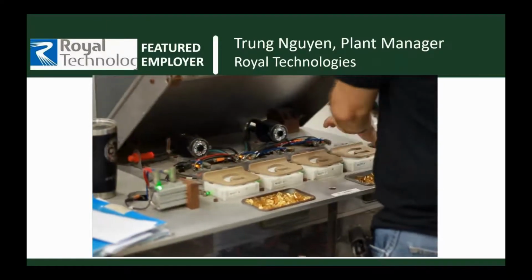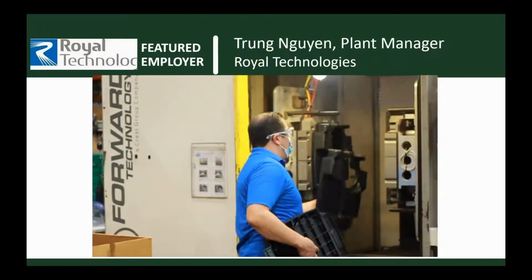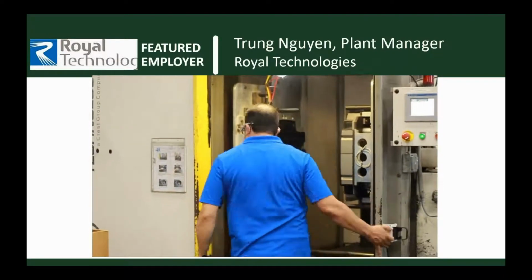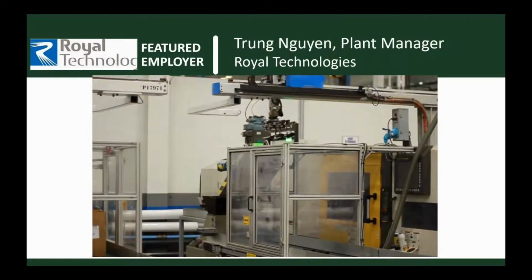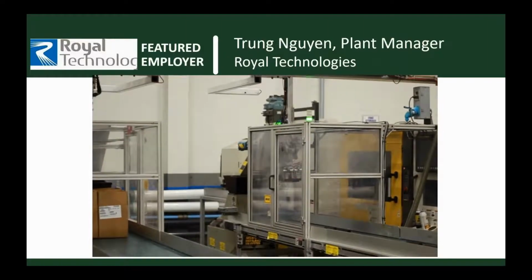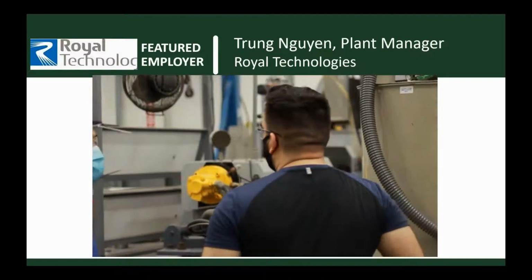Royal Technologies is a plastic injection molding company, but we also manufacture components. We manufacture parts for the chair industry and also for the automotive industry. In particular, here in Mission, we make parts for Steelcase and Toyota Automotive. I graduated from Penn State University as a mechanical engineer.